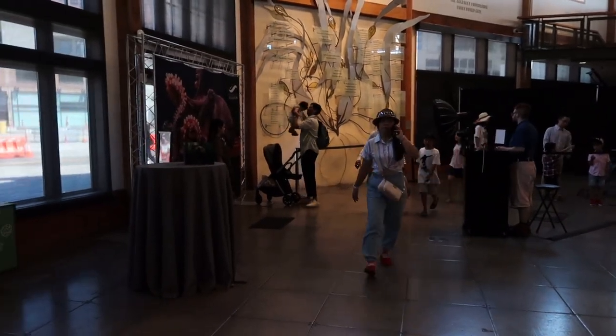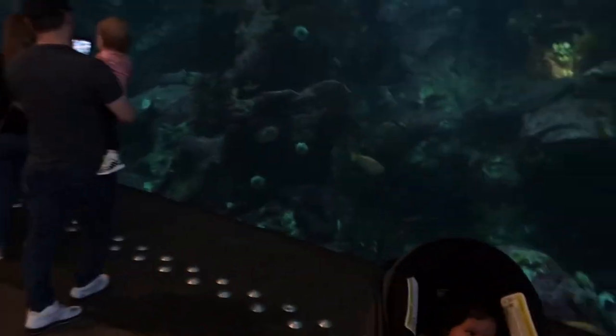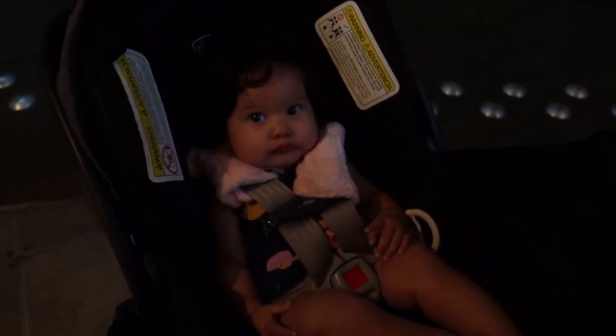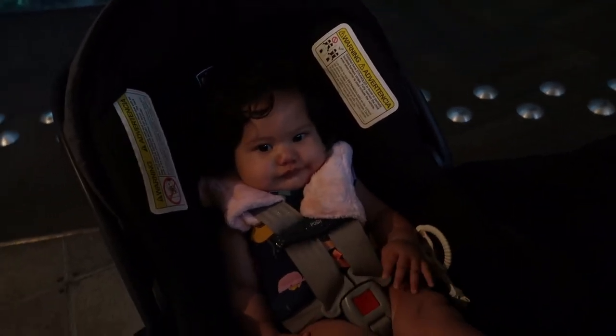As you walk in, they have you take a photo, and our baby was asleep, so we held her up inside of her carrier, sleeping, to take a picture. And as soon as we took the picture, literally as soon as he snapped it, this one's awake. You're supposed to wake up for the picture. That's okay. At least you get to see the creatures, right? The sea creatures? Yeah.